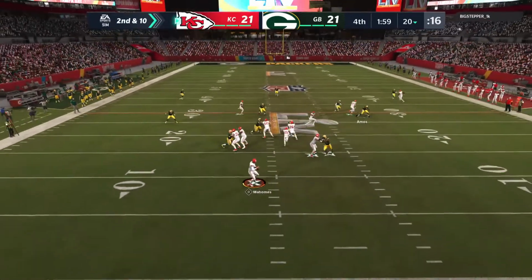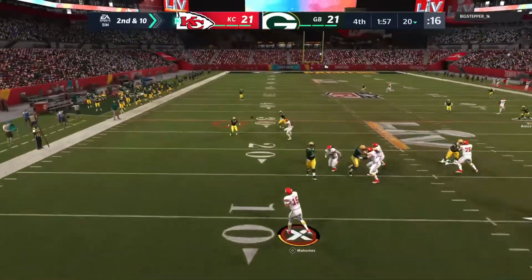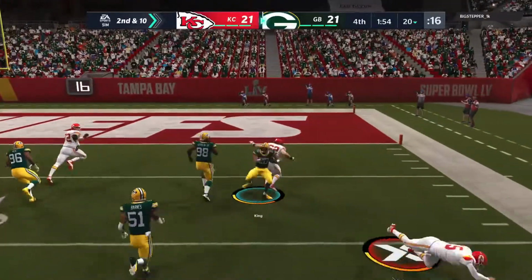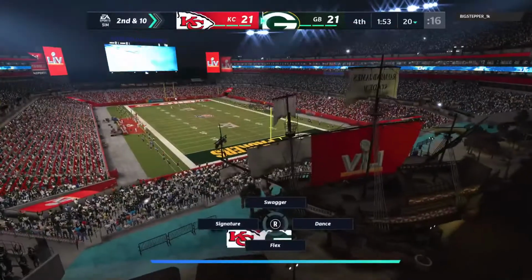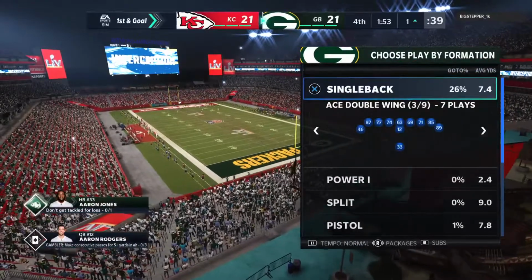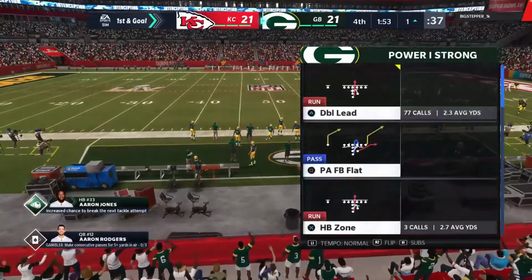They go play action. Now Mahomes. And this is going to be intercepted. Kevin King with a pick. And he is not quite going to make it all the way in. They'll mark him down right about the 1-yard line.